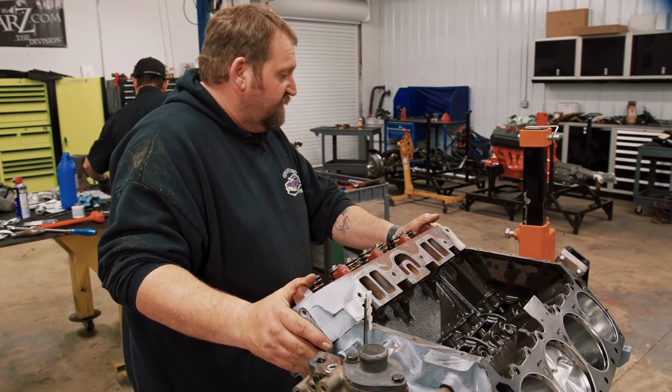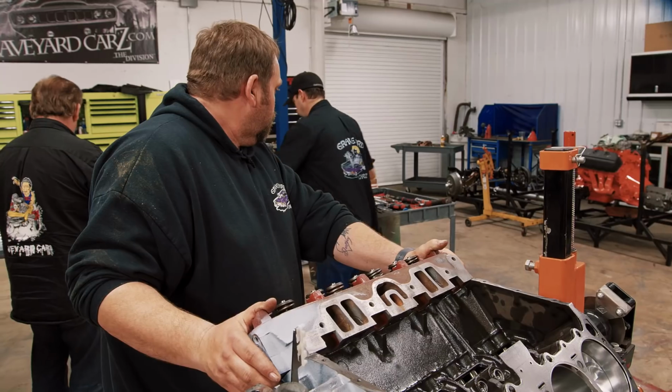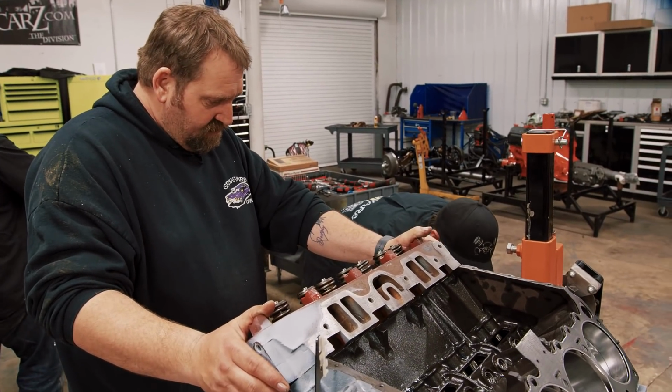Yeah. I don't like that, Dave, when you come here holding my bottom. Yep. Well, I dip mine in oil. Do you want to dip yours in oil? Let's do it. I like to dip them in oil. I'm not usually in here.